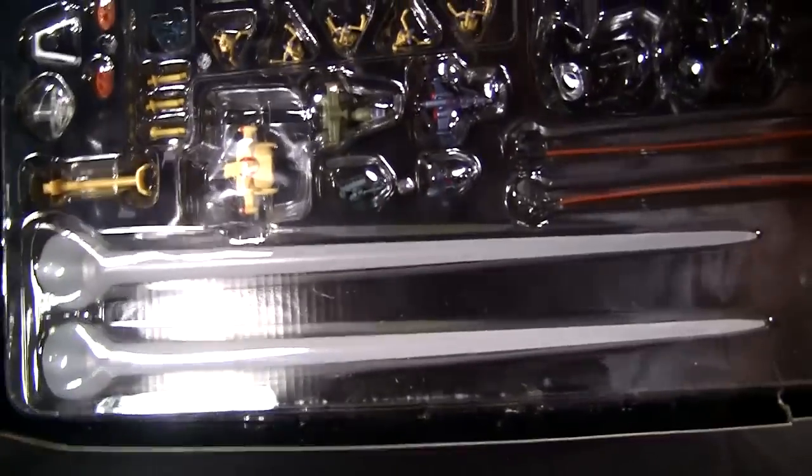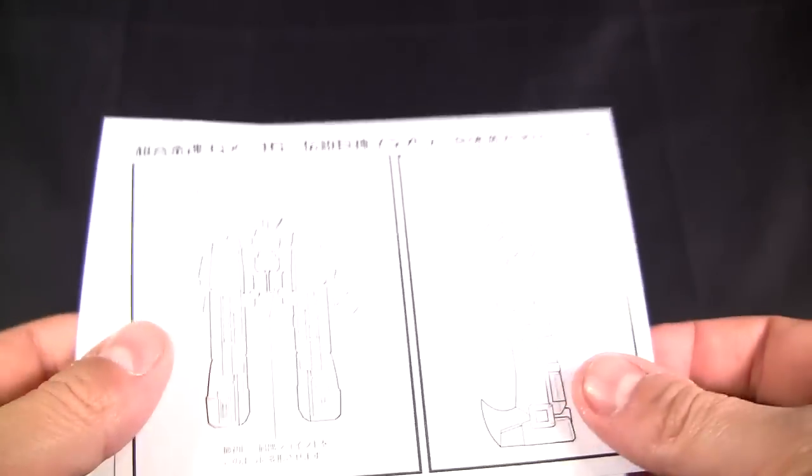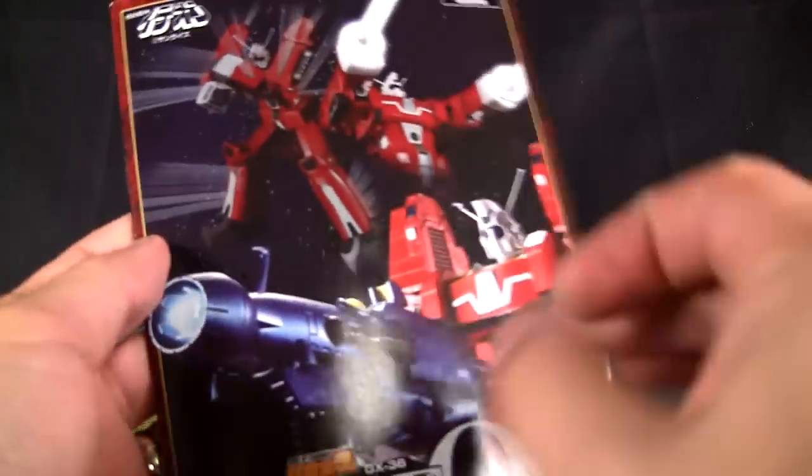So this might be a little longer than expected, this review. You guys want to check everything out. But lots of little tiny pieces. Luckily there is a full color instruction booklet to show you how everything goes together. It seems like there's a little warning card here. Maybe a little warranty card, not sure what that is. Survey, I don't know.